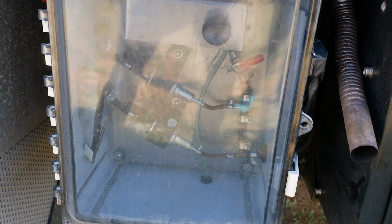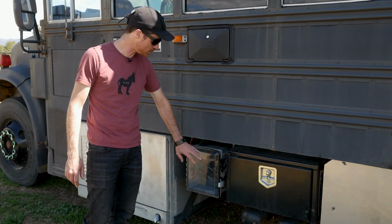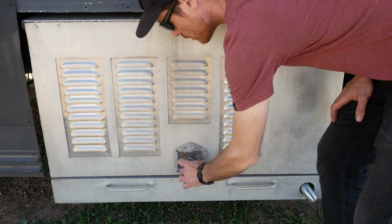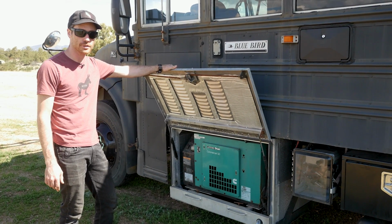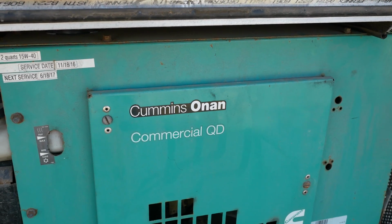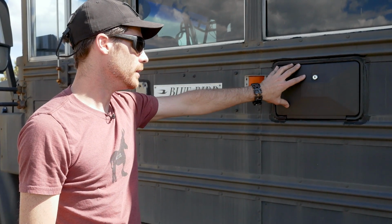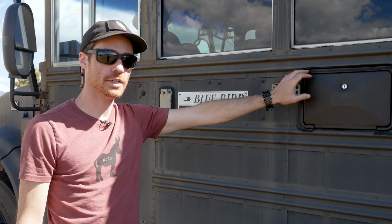Then this is my pump box for my diesel heaters. I've got 2 diesel heaters inside, and I have the fuel pumps for those accessible just for maintenance purposes and quality of life. And then this box is my diesel generator. I've got a 5 kilowatt Cummins Onan diesel generator, and I can use that to charge my batteries or charge someone else's rig, run my house power without the inverter. I don't use it that often, but it comes in pretty clutch when I need it. Another thing on this side of the bus is my exterior shower. All my plumbing is right inside right here. So I put my exterior shower here on the outside wall, and I don't use it all that often, but it's a great option to have when I'm boondocking and I just need a quick rinse.